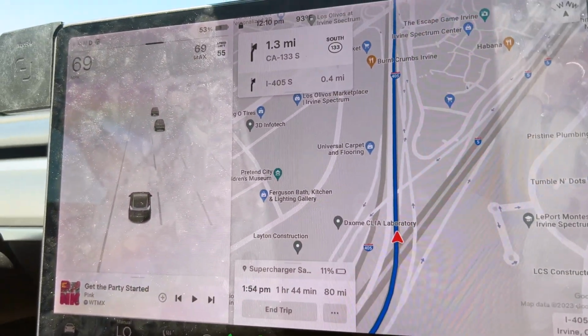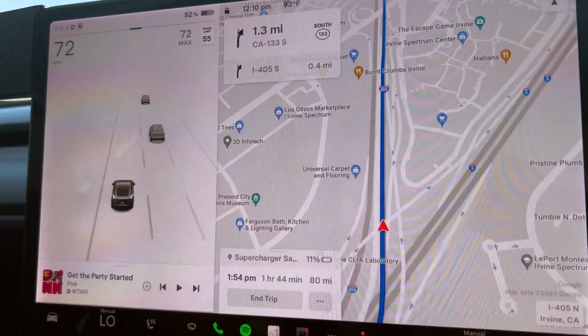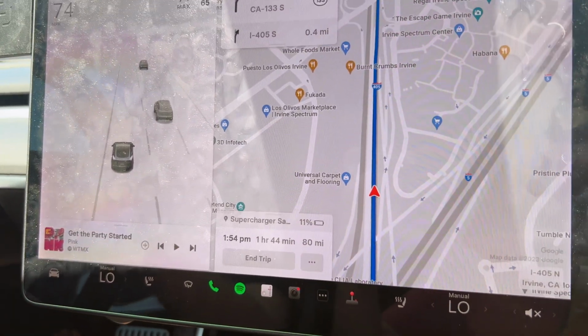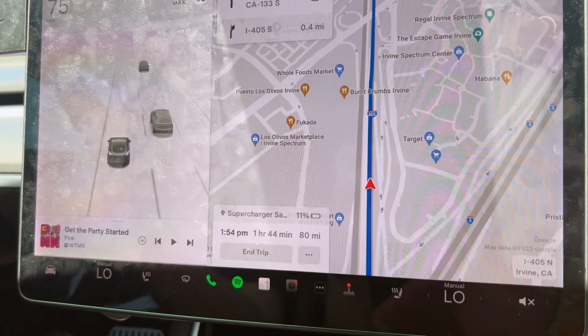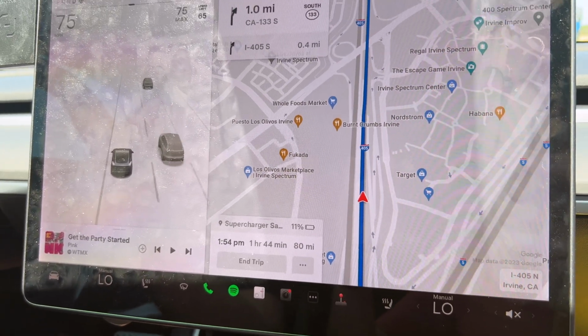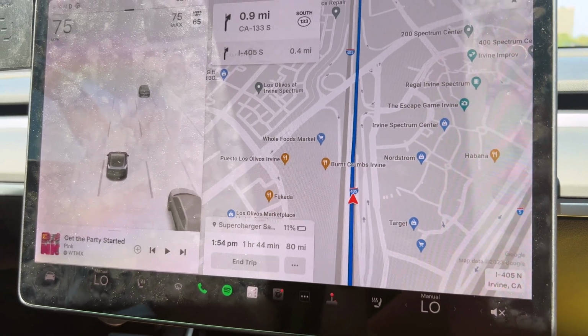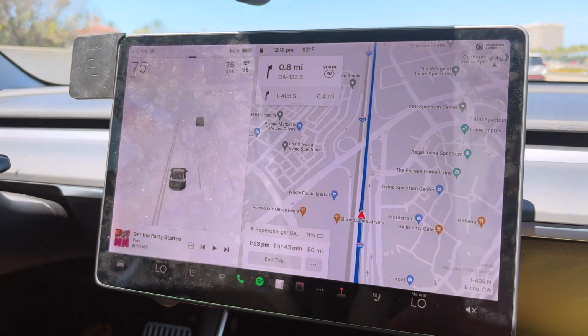Now it's down to 12, 11. Well, we're on the 405, so it's also changing. It's going to have to recalculate here. So before we freak out, we're going to hit traffic, and traffic is usually not a battery killer. Take the California 133 south exit on the right. Yeah, she wants us to go back to the 5 now. So it's going to be a while. She's going to be angry at us for a little bit. Now we have 11% arrival.